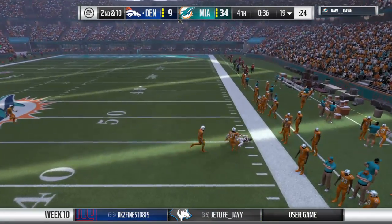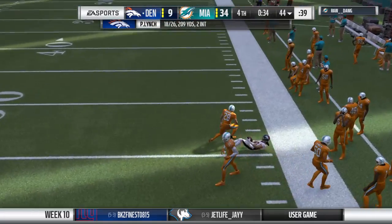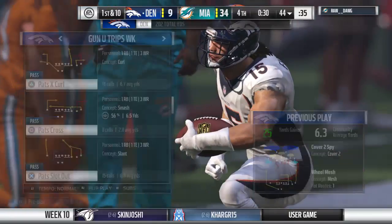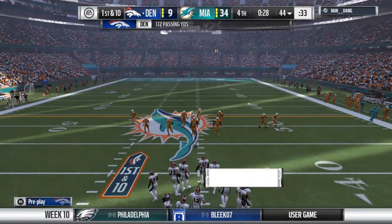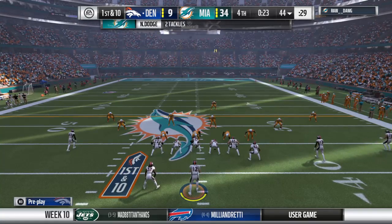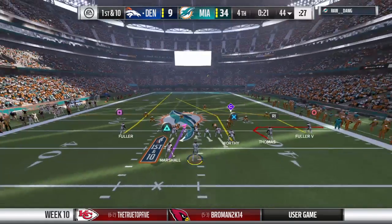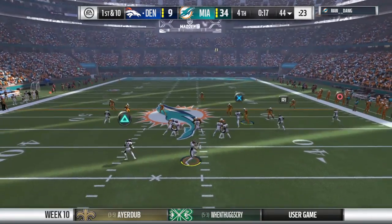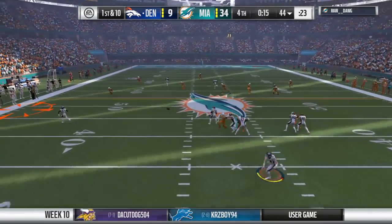2nd and 10, it's Lynch again. It's complete to Fuller. And he's brought down after a good gain. A really nice gain of 25 yards. Offense comes to the line now, 1st and 10. Here we go. Boom, landed. Detroit! Detroit!